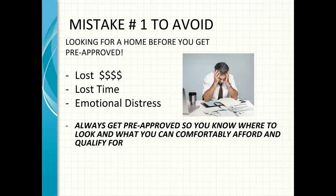The first one is looking at homes before you get pre-approved. There is nothing worse than going on Zillow or Realtor or driving around, finding a property you're in love with, and then finding out that you can't go through with it. And by the way, if you do put a contract in on that house and you're not able to get a mortgage, you've now lost, aside from the emotional distress, several thousand dollars. Because you have to pay for an appraisal, you have to pay for a home inspection, you have lots of out-of-pocket costs that you're never, ever going to get back.